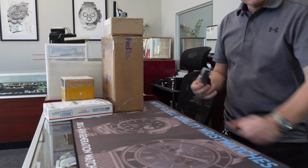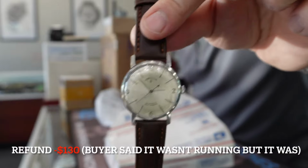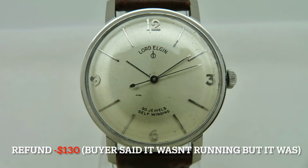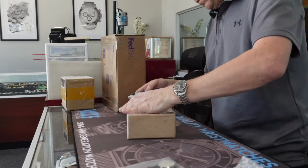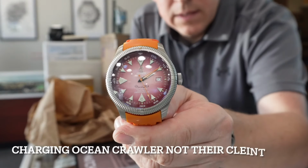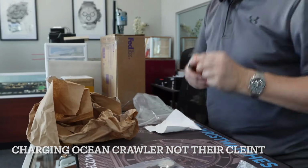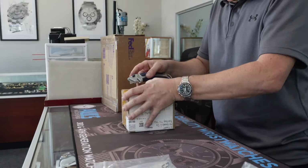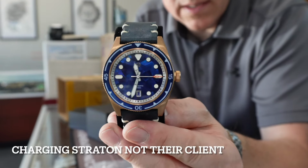More packages came in, so let's unbox them. I think this is a return. This is a warranty repair for Ocean Crawler. This is a warranty repair for another micro brand. This is for Stratton.